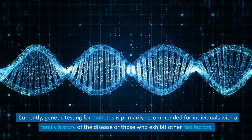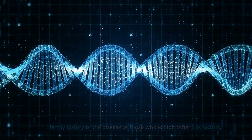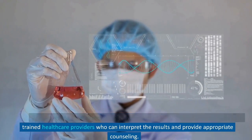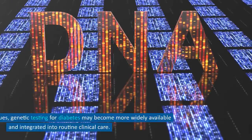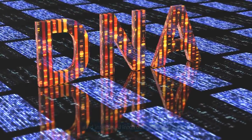Currently, genetic testing for diabetes is primarily recommended for individuals with a family history of the disease or those who exhibit other risk factors. Genetic testing for diabetes is typically conducted in specialized genetic clinics with trained healthcare providers who can interpret the results and provide appropriate counseling. As research continues, genetic testing for diabetes may become more widely available and integrated into routine clinical care.